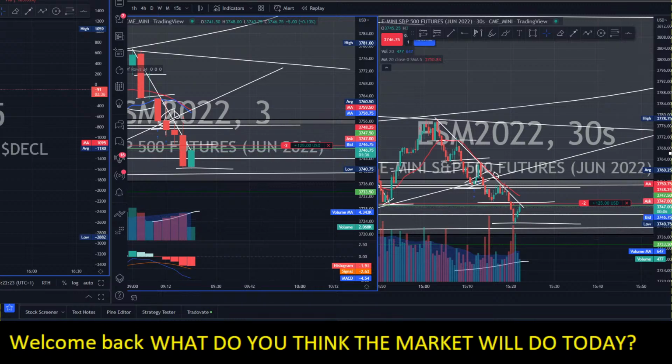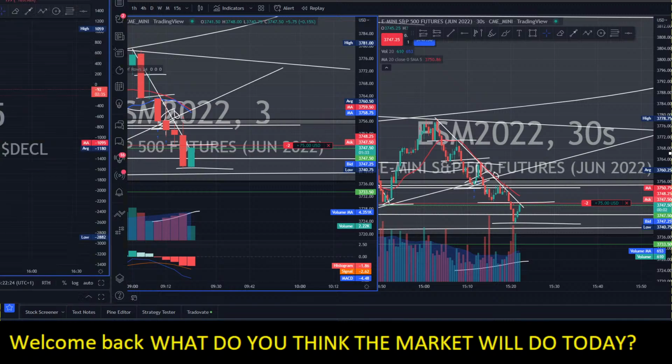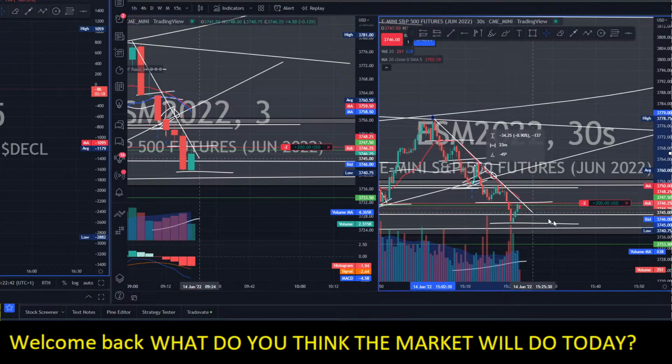We have not checked our profit and loss. We don't know what it's doing just yet. We're just focusing on making good trades. Let's just read the chart, focus on good trades. I'm looking for rejection off of this trend line here and this support that was broken. It looks like we're going to get that.